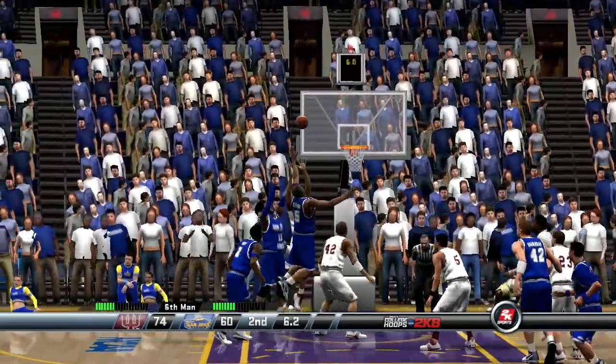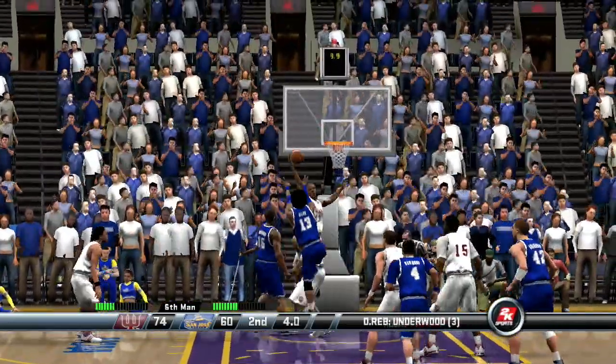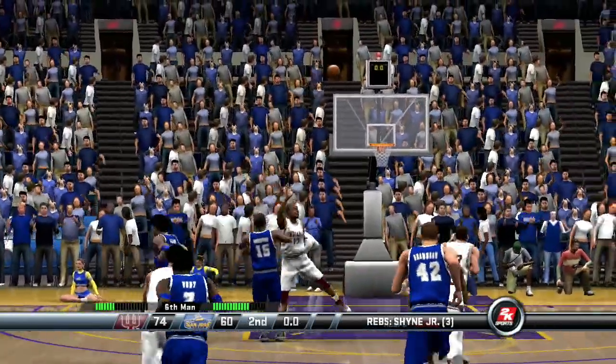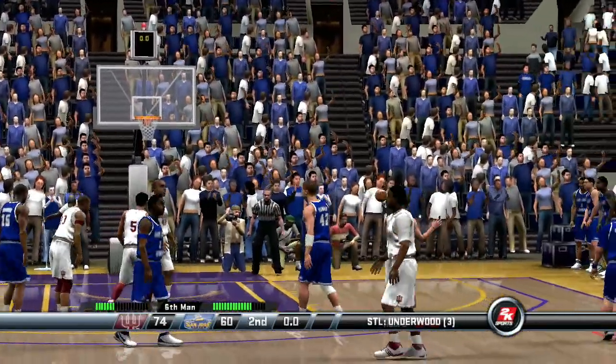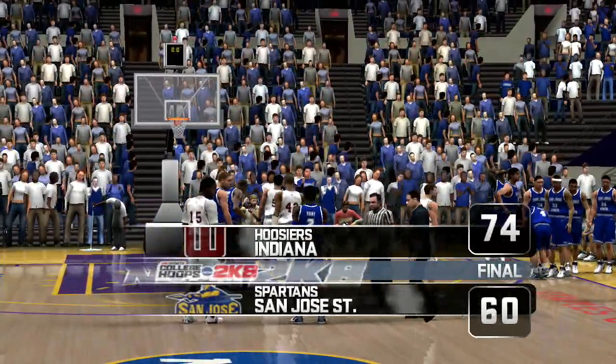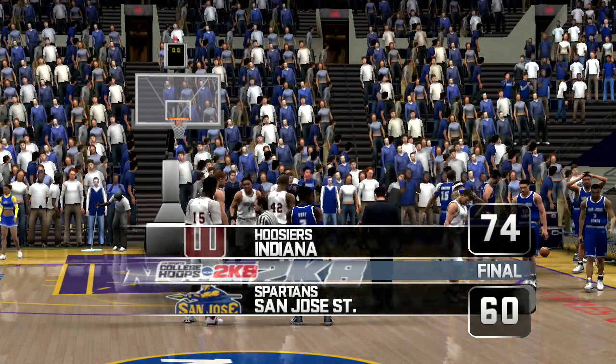Launches one from beyond the arc. The offensive rebound by Underwood. The last layup, no good. Pokes free. And it's gathered up by Underwood. And that's the ballgame. Indiana knocks off the Spartans 74-60.